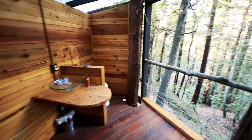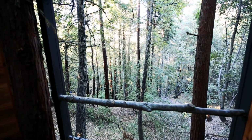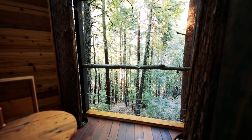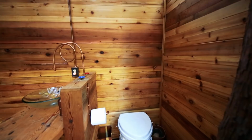Now this is a bathroom with a view, huh? Right. I love how you haven't tried to enclose this at all, but just have left both the shower and the toilet completely exposed to that view. Yeah, absolutely. I mean, showering next to a redwood, totally naked, good stuff. Absolutely. And you've got the composting toilet here?